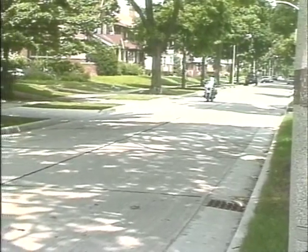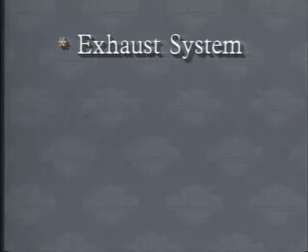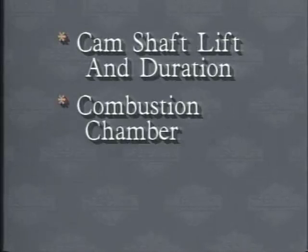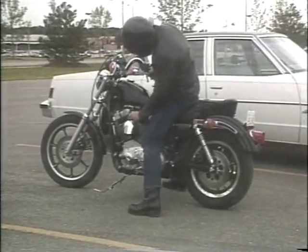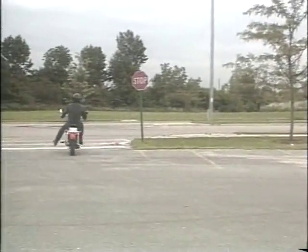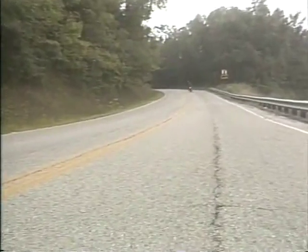Keep in mind that carburetor performance can be affected by many other components on the motorcycle. You should consider the exhaust system, intake manifold, intake and exhaust ports, valve size, camshaft lift and duration, combustion chamber design, mufflers, air cleaner, and so on. Alter any of these parts, and activity in the carburetor will probably also change. The carburetor must supply air and fuel to the engine in the correct ratio. This ratio varies depending on engine demand. For example, starting a cold engine requires a rich mixture, but for good fuel economy while cruising, a lean mixture is best.